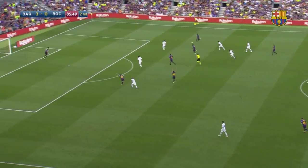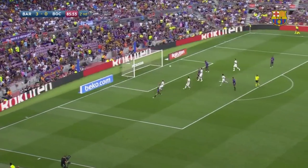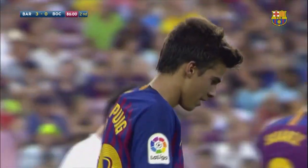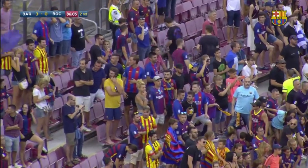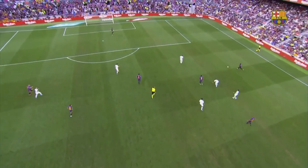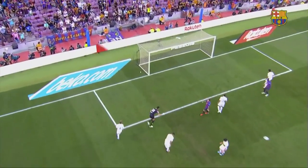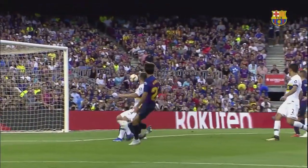Good 1-2 with Dembélé. Semedo to Luis Suarez. Suarez to Puig. Puig just wide. That would have been a wonderful moment for the boy from Mata de Pera. Mata de Pera, by the way, a little village near Terrassa, north of Barcelona, or inland from Barcelona. Normally more famous for producing hockey players, field hockey players, the home of Spanish hockey. But Ricky Puig playing for Barcelona at the age of 18.